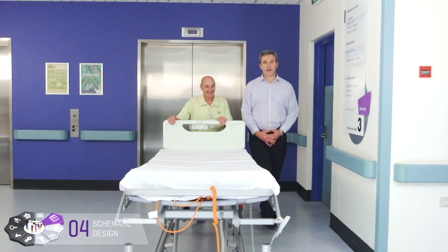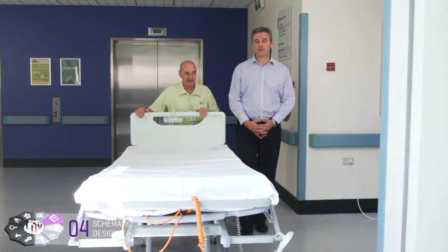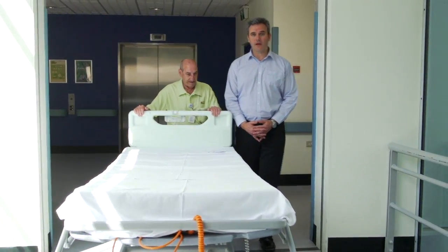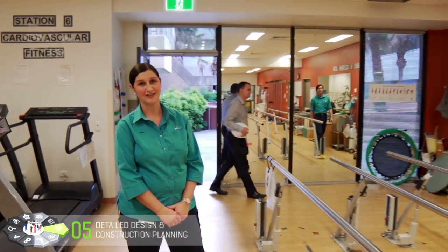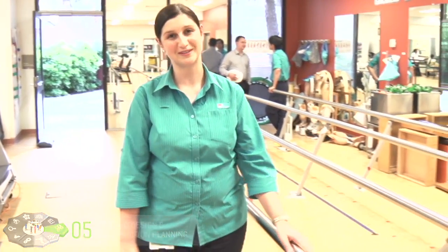That's when we move to schematic design. It includes detailed architectural plans and layouts for each floor. And it's at that time we have to do the budget planning to make sure we stay on budget and meet our priorities. Then we are ready for detailed design. This literally gives us the nuts and bolts of the new building, right down to the power points and the furniture. This is the plan the builder uses to create our new building.